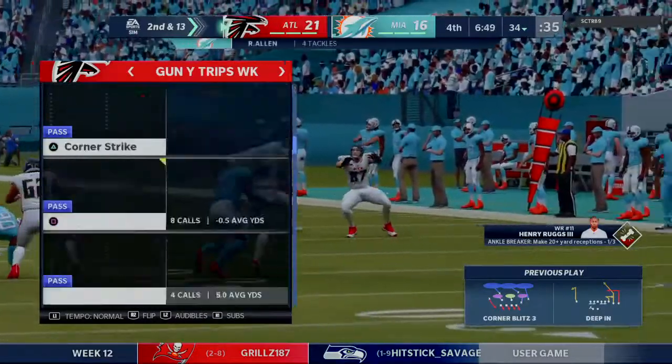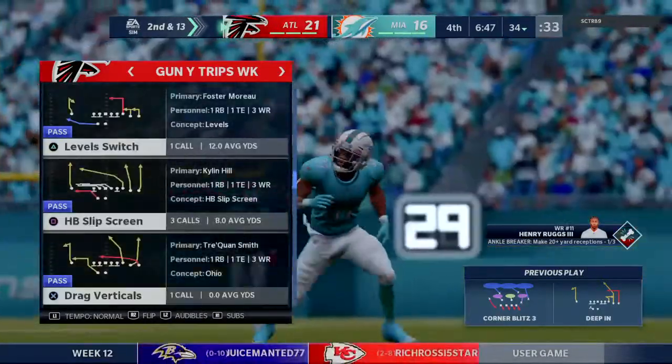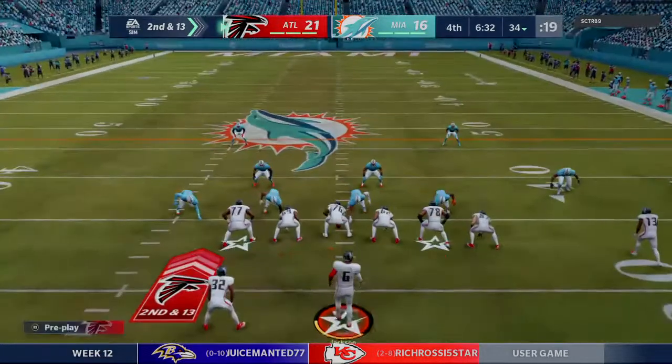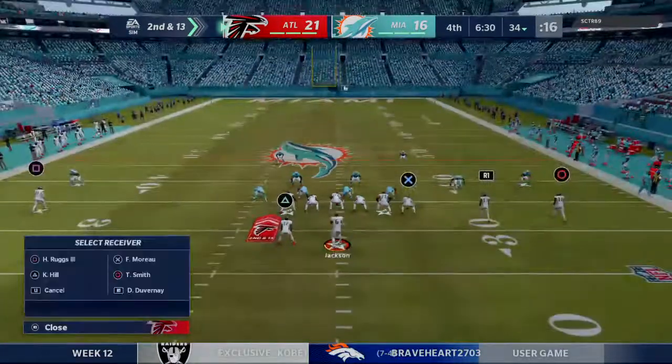You're going to take care of it, but you have to be careful about being too cautious because now you can't run any offense at all. Still want to attack. We'll see how they attack them here. Right there.